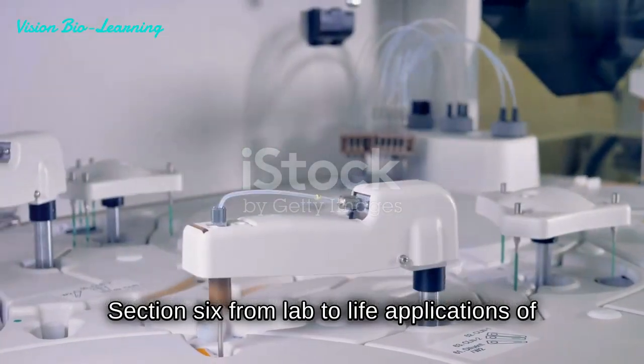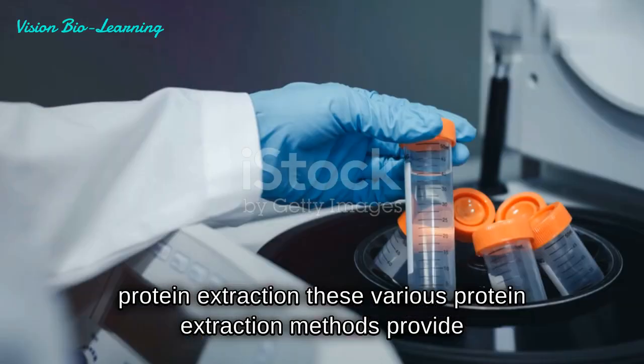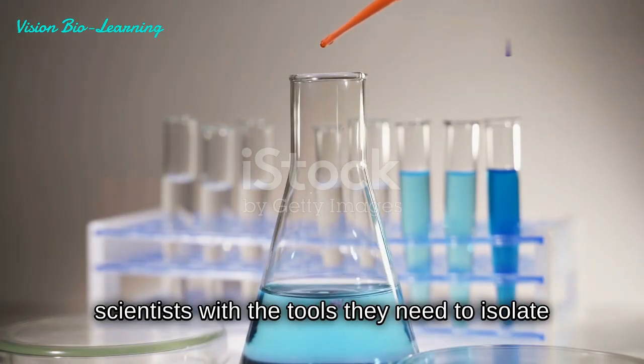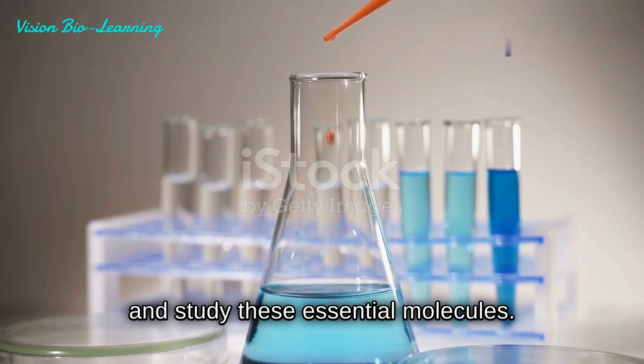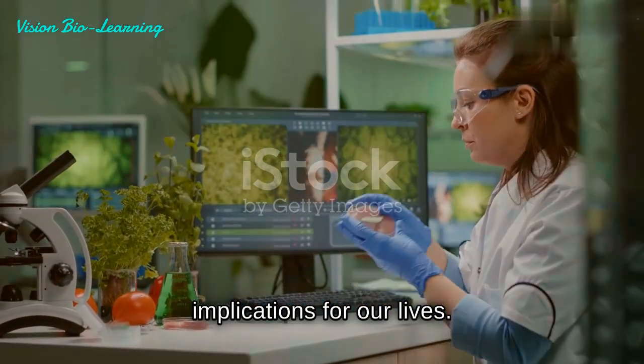Section 6. From Lab to Life. Applications of protein extraction. These various protein extraction methods provide scientists with the tools they need to isolate and study these essential molecules. Protein extraction has far-reaching implications for our lives.